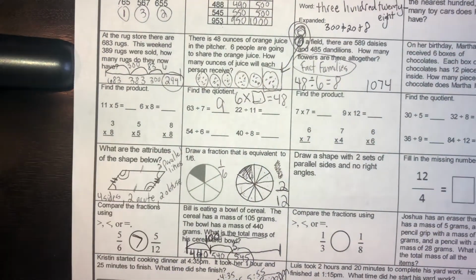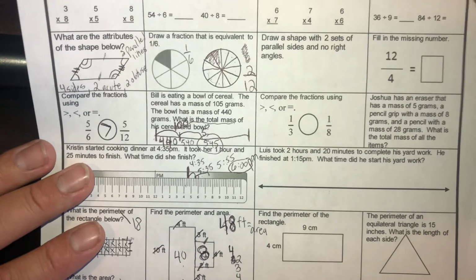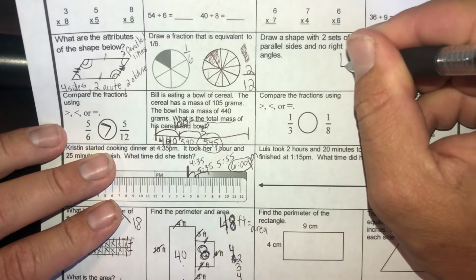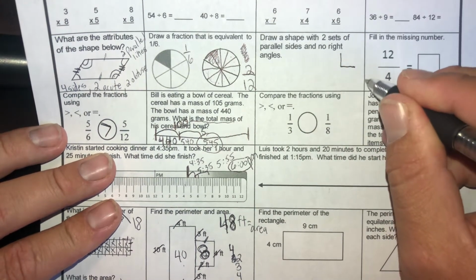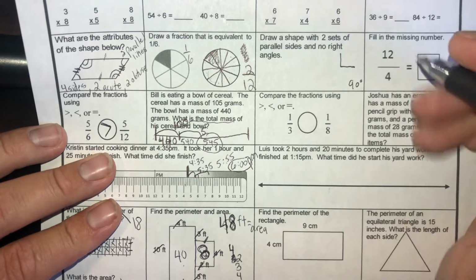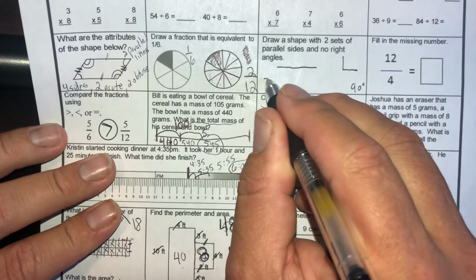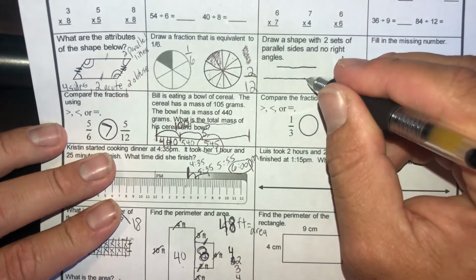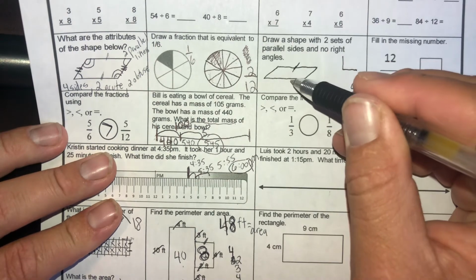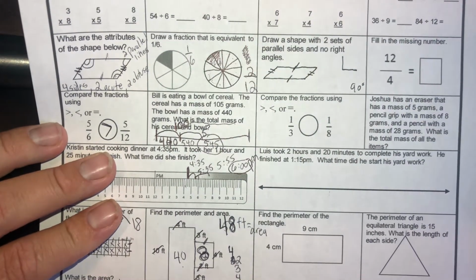Okay, find the product. You guys can do that on your own using a multiplication chart, and you need to memorize your multiplication facts. Draw a shape with 2 sets of parallel sides and no right angles. Okay, a right angle is like the corner of a table or the corner of these boxes. That's a right angle, 90 degrees. We can't have any of those. But we need 2 sets of parallel lines. So what we need here is a parallelogram. 2 sets of parallel lines and no right angles. So you can see this line is parallel to this line, and this line is parallel to this line, and there are no right angles.